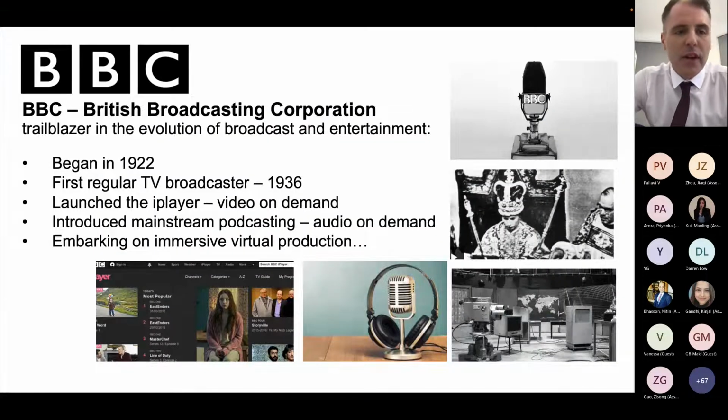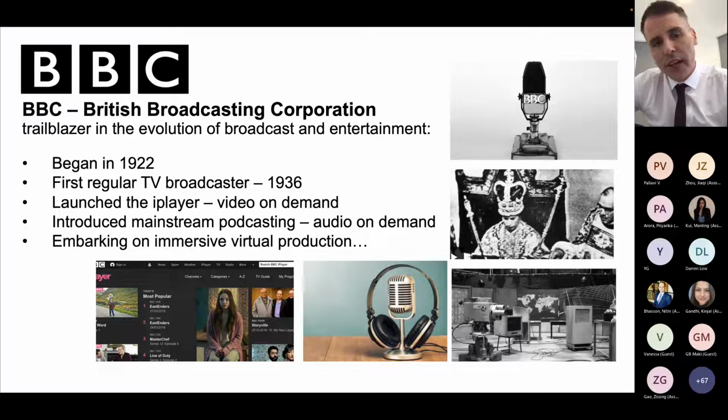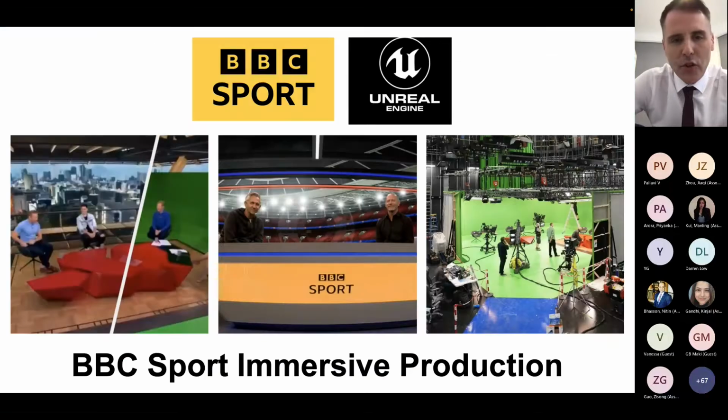When we think about the BBC, for example, we work very, very closely with them, and we talk to them about our curriculum design and development. And when we think about the BBC as a pioneer in this space, the BBC have always been a trailblazer in the evolution of broadcast entertainment, and certainly digital. So they're the first regular TV broadcaster. Lots of people bought television sets to watch the live broadcast of Queen Elizabeth's coronation, for example. They introduced things like mainstream podcasting, audio on demand, and they're the first at the moment to explore virtual production.